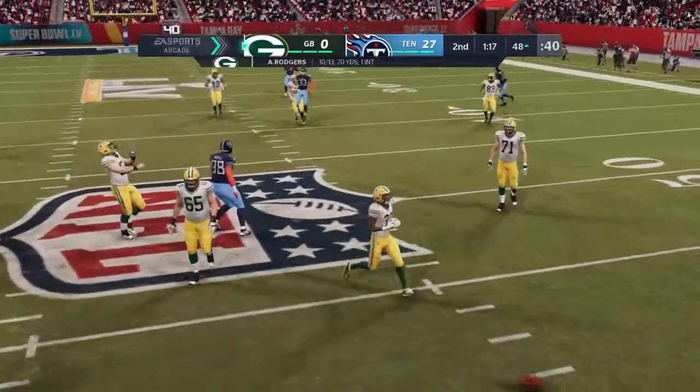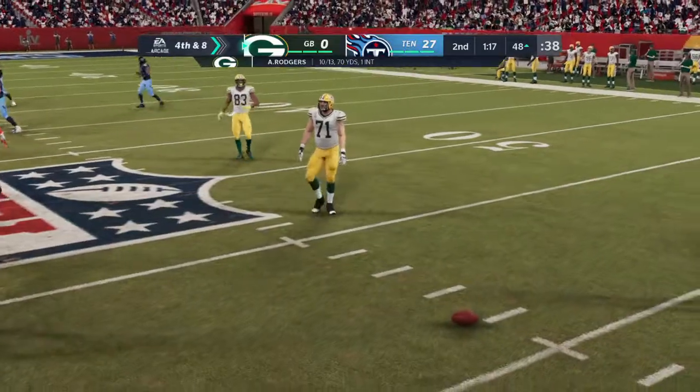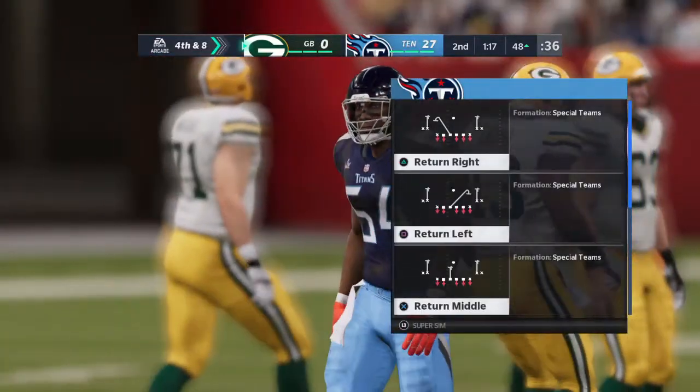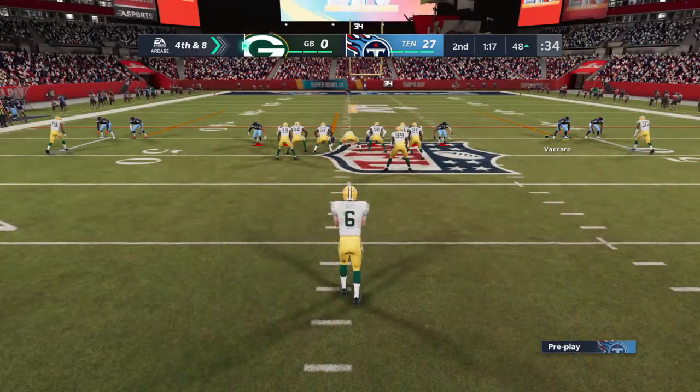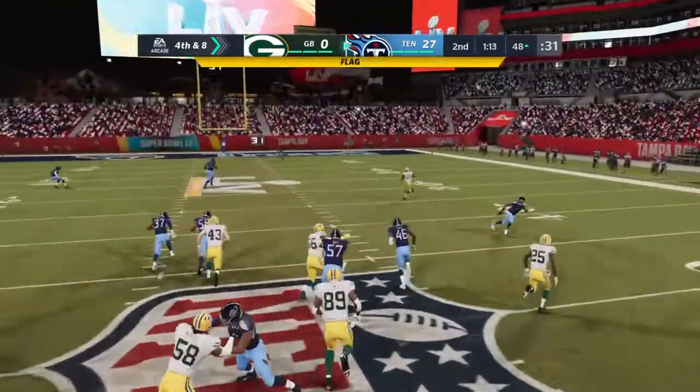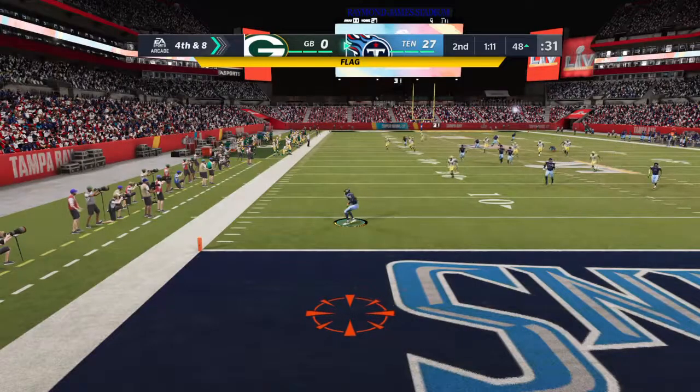And he takes a shot on the release as this will be incomplete. Intended for Aaron Jones. It certainly didn't appear that that's where he wanted to go with the ball initially, so he tried to get something out of it by dumping it off to his running back unsuccessfully. He's been a busy man here in this first half as he gets it away.